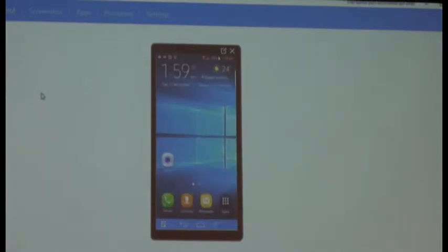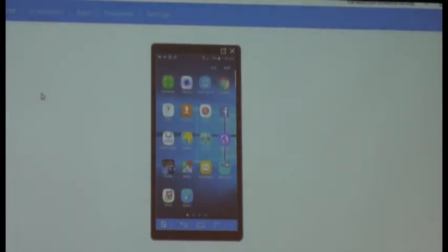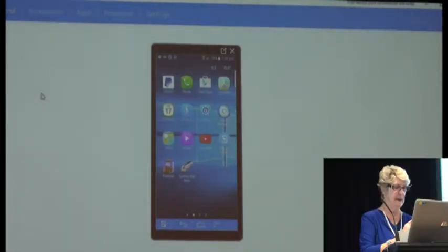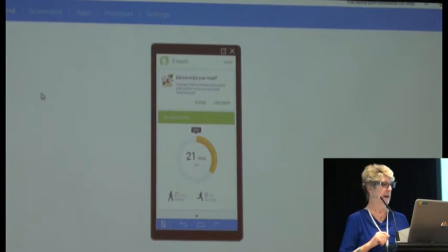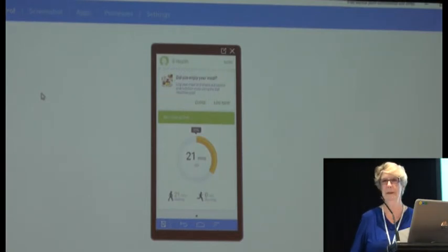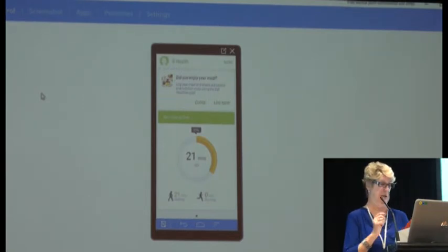Okay. Now, I did mention one of the other ones, which was Steps. Now, this is another free little app. I've just got to make sure I'm healthy. Okay, it always keeps telling me the same thing, be more active. I think it's something that's got a problem.